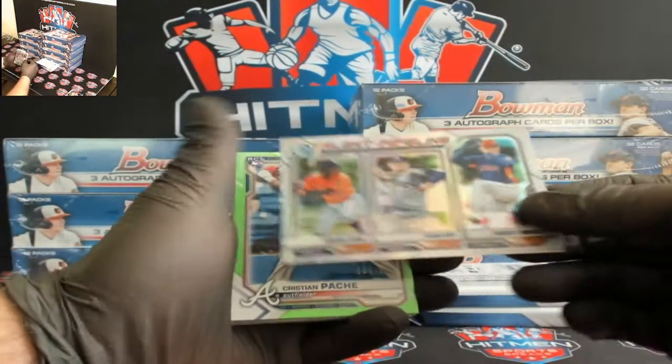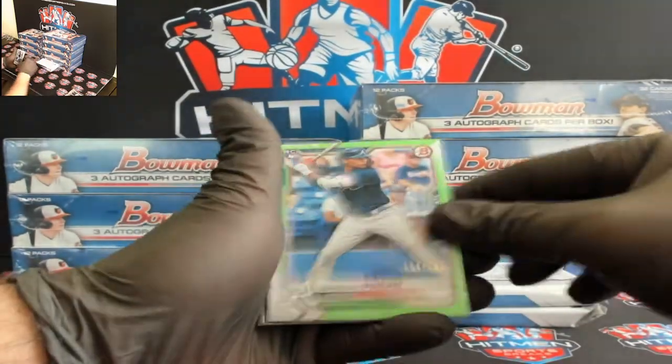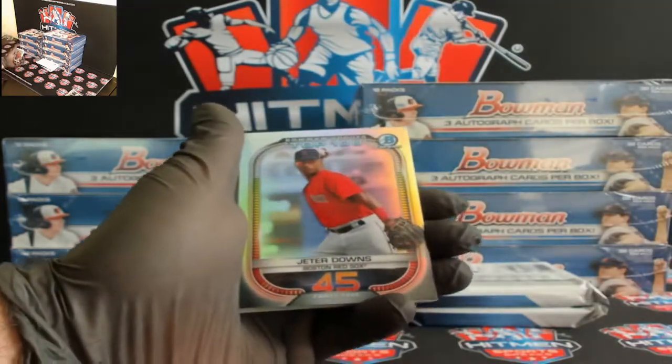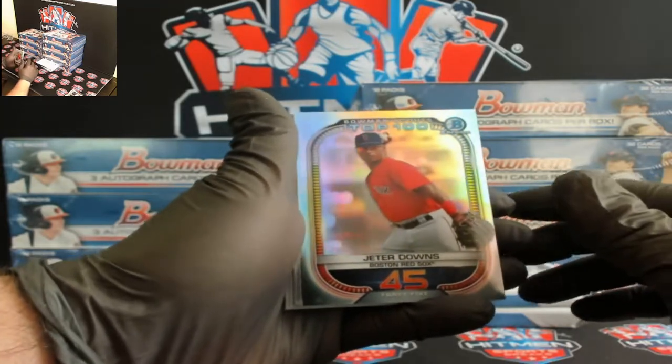There's a triple for the Astros. And here's a green paper. 394 out of 399. Christian Posch for the Diamondbacks or the Braves.